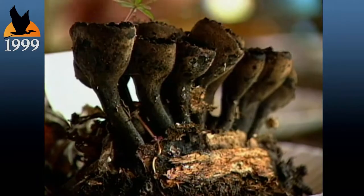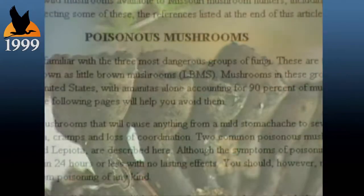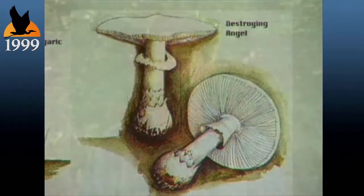On the other hand, this variety is called devil's urns. You'd probably avoid it just because of the name, and you'd be right. And a parasol-shaped mushroom with white gills means real trouble. Amanitas vary in shape and color and contain one of the deadliest poisons found in nature. So don't eat a mushroom you can't positively identify. When in doubt, throw it out.